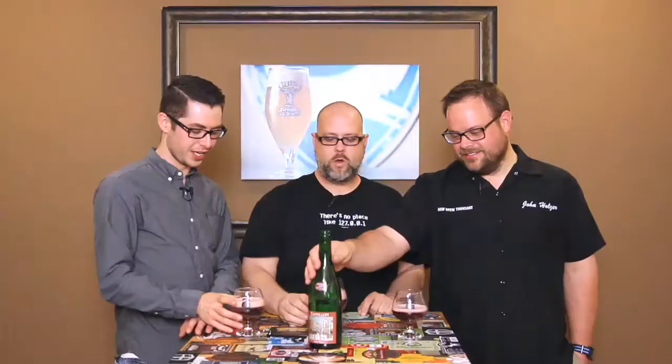Hey, magically, the cork came out. Bam! If you don't know, Cantillon beers are corked and capped. I don't have my regular corkscrew, so we had to use the rabbit. Cheers.